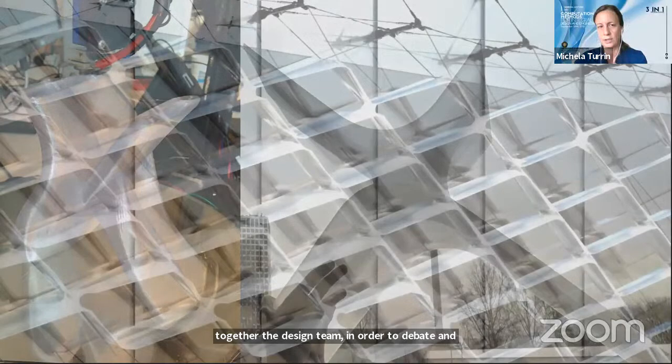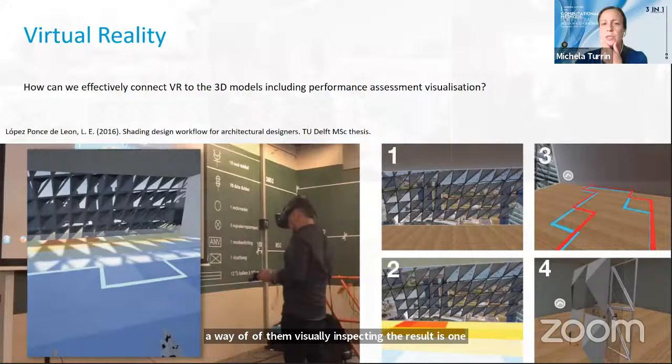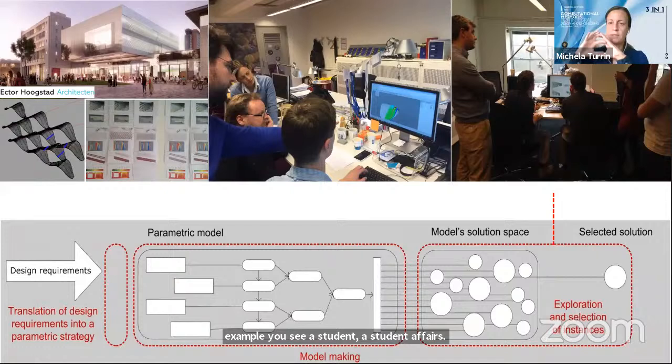And in this respect, for example, we are more and more moving also into the integration of virtual reality as a way of visually inspecting the results, as one of the examples you see of a student of ours. But in all cases, what I want to stress is that the use of those computational methods for the exploration of the solution space is really an exploratory process.